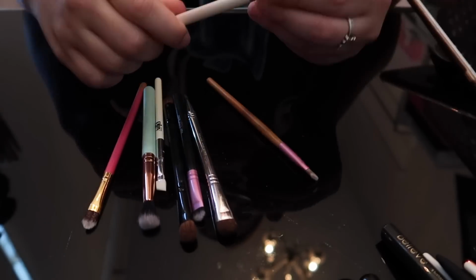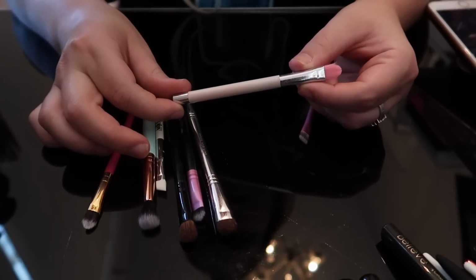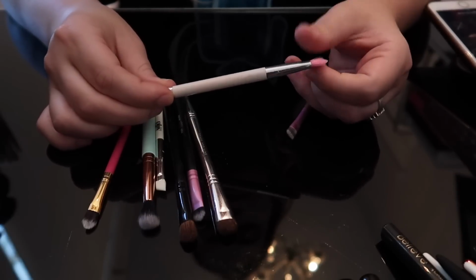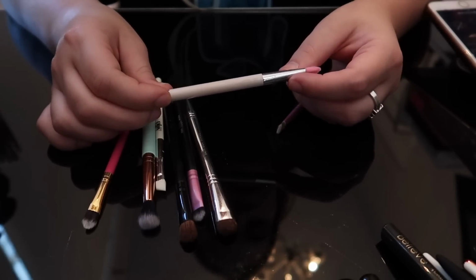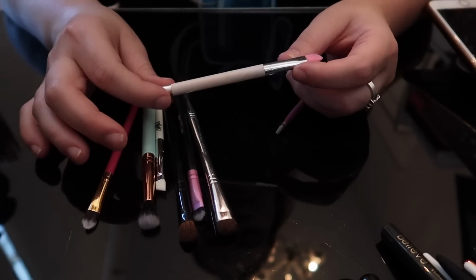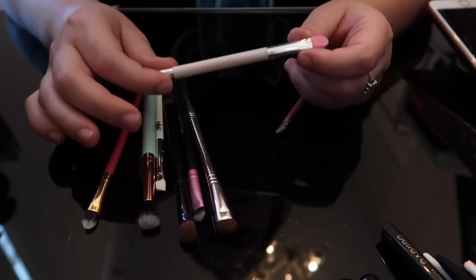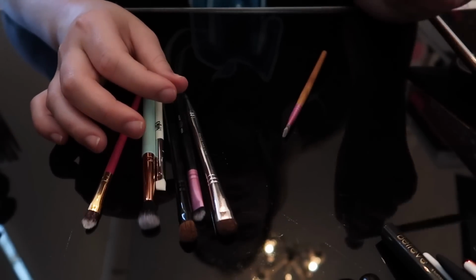This brush here, I feel like I want to keep this. This is my very first makeup brush ever. This is from Sonia Kashuk. I got this when I was probably like 11 or 12. Long story, but this girl basically kind of introduced me to makeup, and she gave me a couple of items, and this was one of them, so I kind of want to keep it, so I'm just gonna keep it.